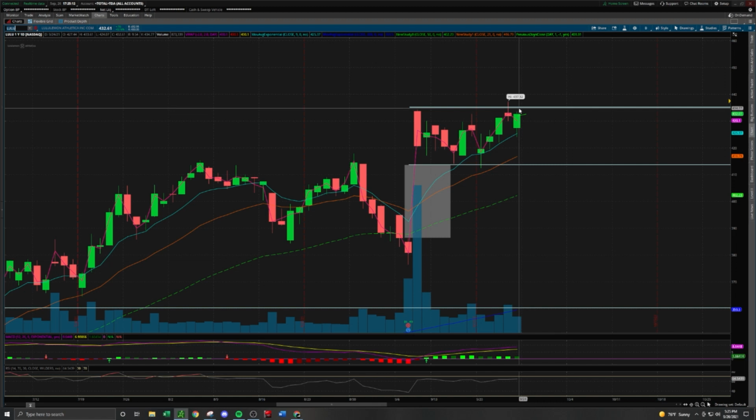The only thing about LULU that I don't like is if you're an options trader, the spread on the contracts are not super favorable. The open interest is a little low, but that could change after the market opens. That open interest could pick up, and those spreads could tighten up, and this could be a really nice trade. Alert set over 437 or 438. Either one of those would work for LULU for a breakout move.